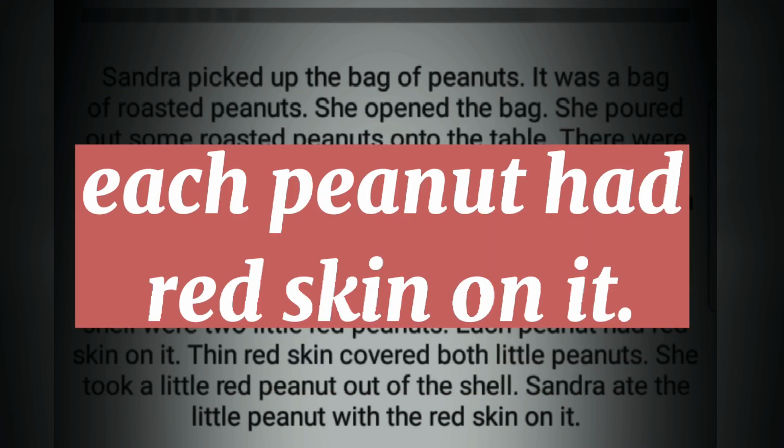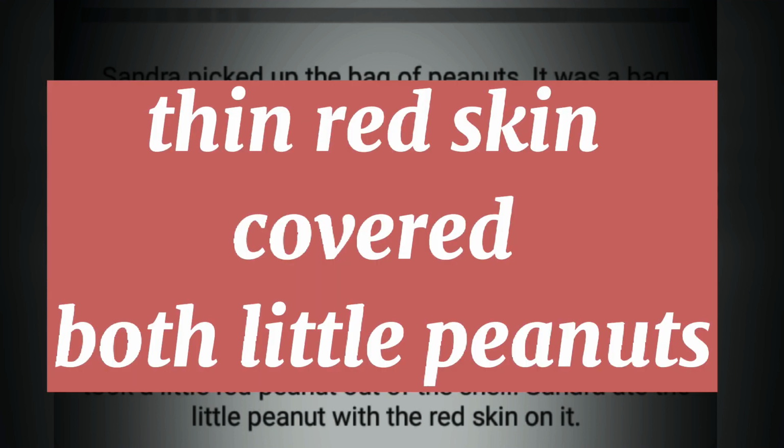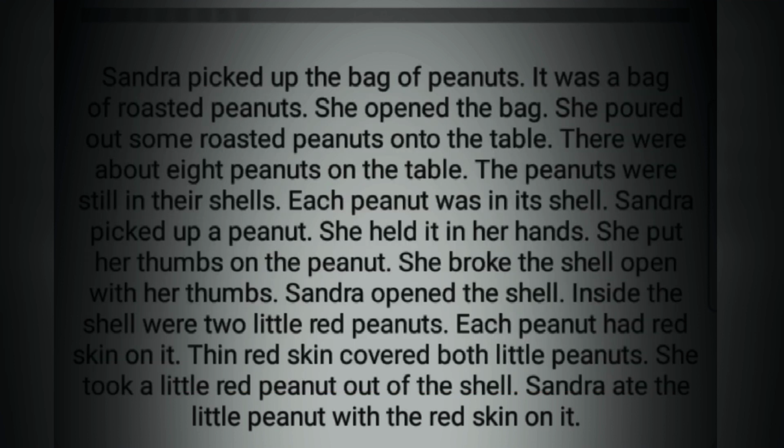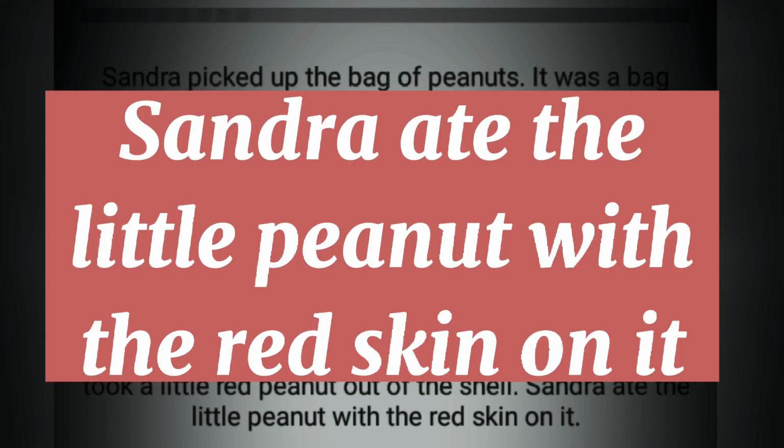Each peanut had red skin on it. Thin red skin covered both little peanuts. She took a little red peanut out of the shell. Sandra ate the little peanut with the red skin on it.